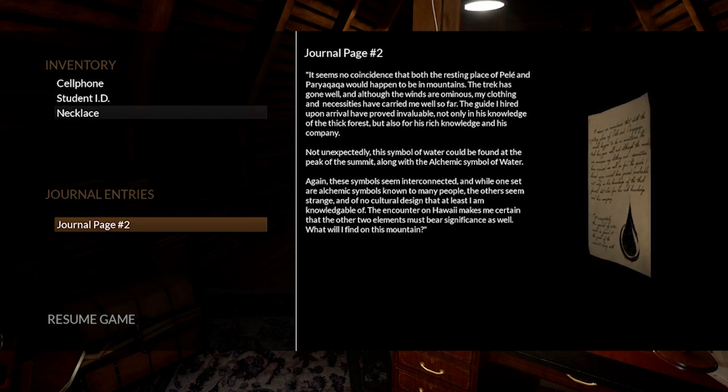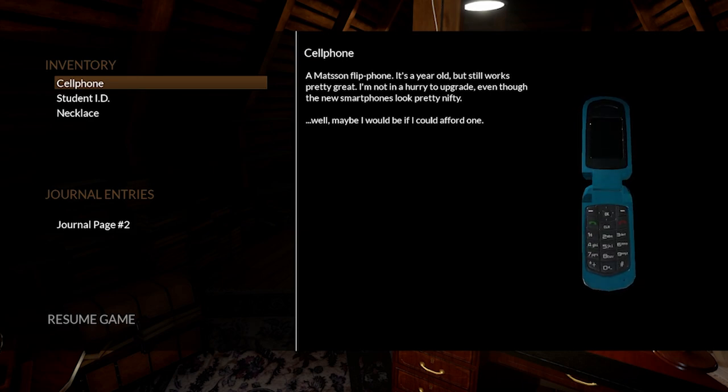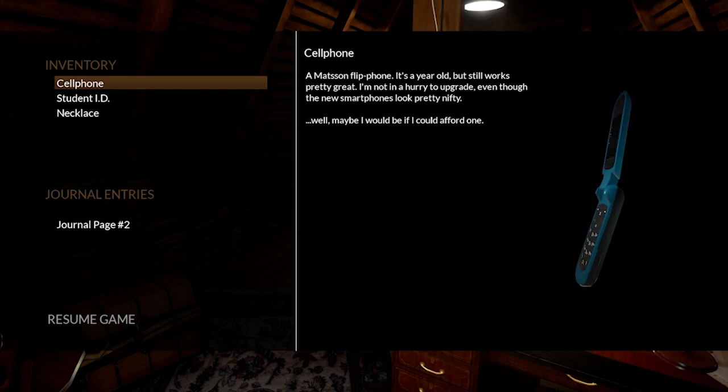Okay, so we've got journal entries, and we also have some stuff in our inventory already. So a Matson flip phone is a year old. Ah, I remember my flip phone.